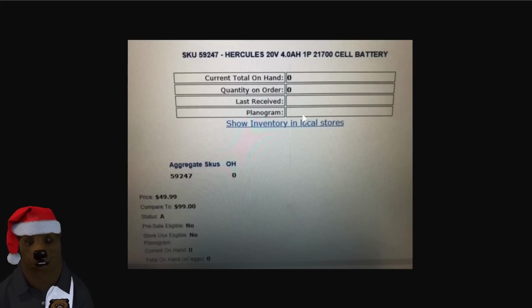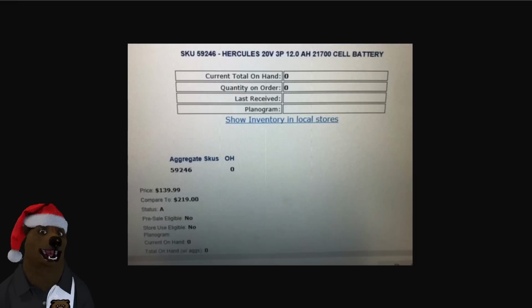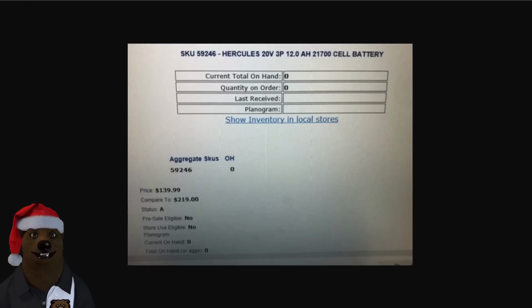Now, here's the thing with this. $50. I doubt you're going to see a 21700, even a 4 amp hour cell, at $50, considering the rise in pricing. Also, there's nothing over here. This one, I am willing to bet, is just a placeholder talking about where they're going to be going. Now, we also see they have an 8 amp hour battery that they're planning, and also, yes, a 12 amp hour battery. But as we have zero information over here, as opposed to the Bauer, where we have quite a bit more information, I'm guessing the Bauers are much closer to launch, and these are probably next year. But at least it gives us an indication where they might be going.